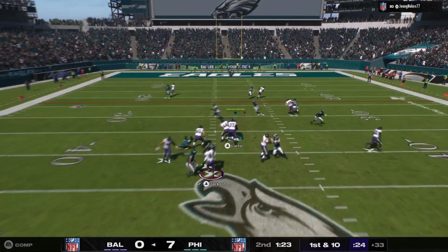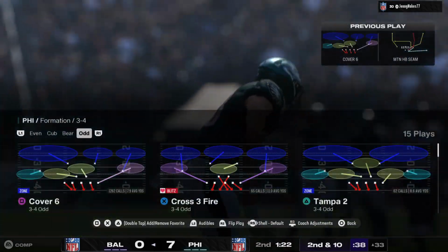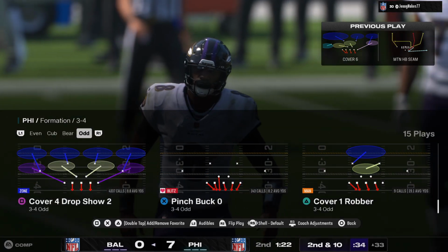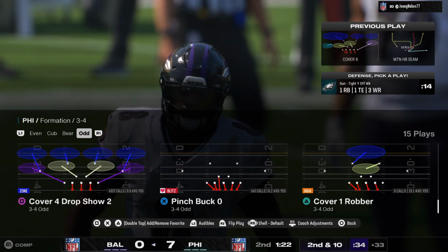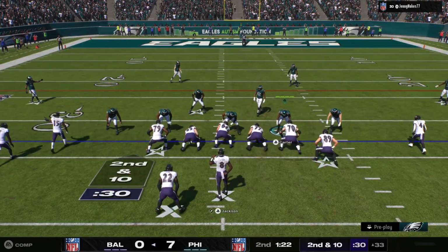Jackson from the shotgun. And his throw's going to be incomplete. It sort of looks like they still have some fight in them on this series because it seemed like things were headed for the red zone. But this defense gets 2 more stops. They can keep them out of that area.